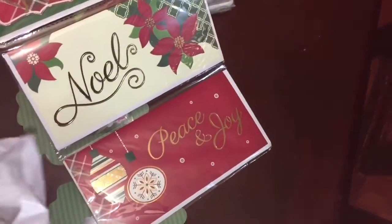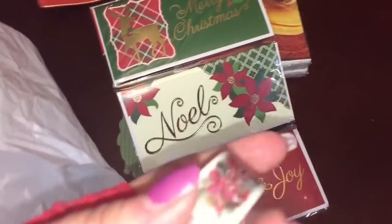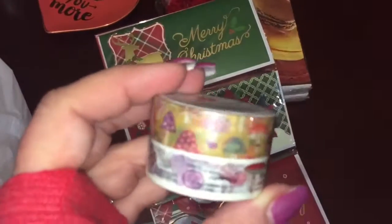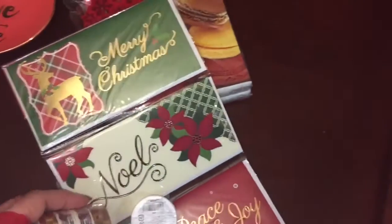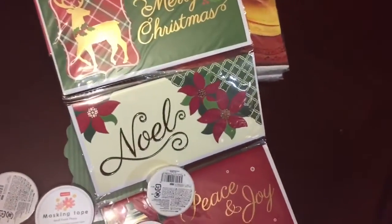Then they had some washi, of course, more washi. They had this with the flowers. And then they had some Christmas washi, so I grabbed those at 50% off, which was a great deal. And these have gingerbread and a Santa, so I got two of those, I think. Oh, here's another one with mushrooms on it. And then I got two of those. They're different colors. One's purple. Where'd the other one go? Nope, they're exactly the same. Thought they were different, maybe because I saw the red on that one, but it's the design on it.